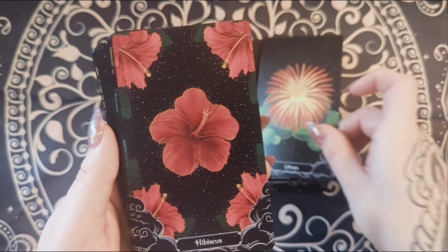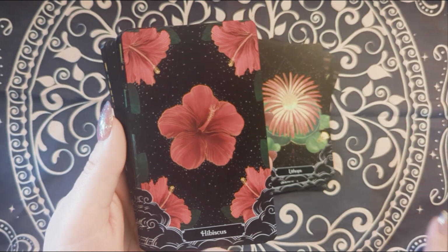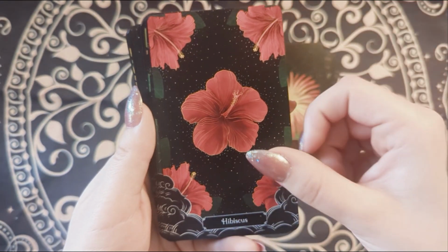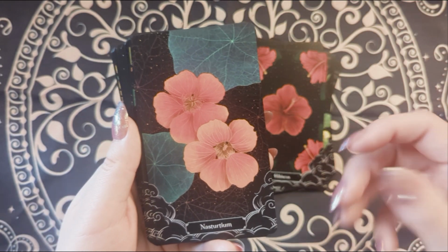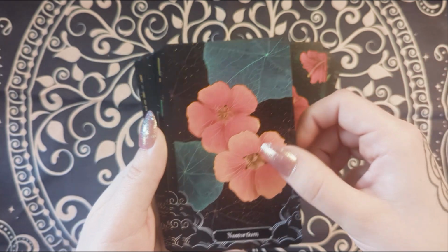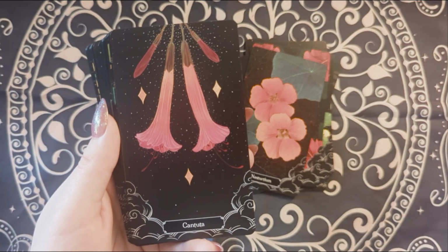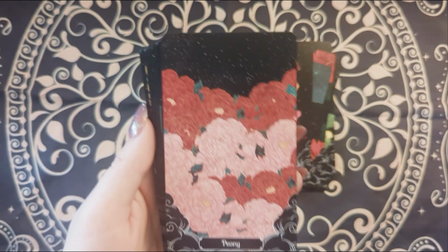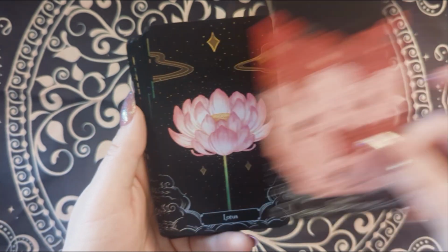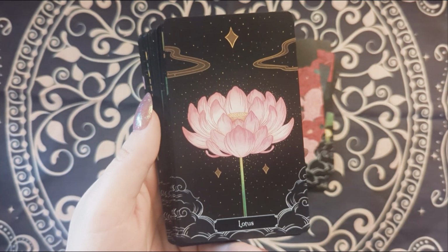And many of them are from different places in the world, which is something that I personally don't mind. I know some people are like, oh, I don't like animal decks if they're animals that aren't from where I live. And I totally understand that, but that's not necessarily something that I look for in an animal deck or a plant deck. I'm just interested in learning about the many different types.